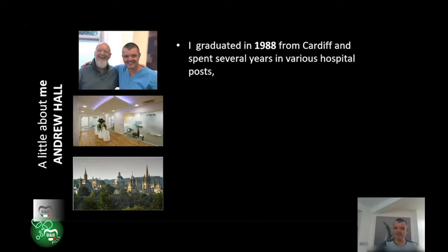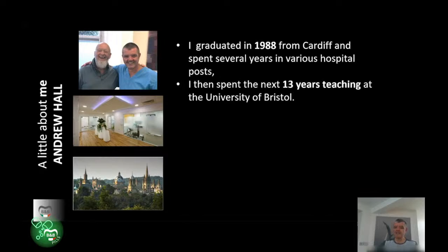So about me, I'm a proud Welshman. I was born and brought up in Wales and I went to Cardiff University. I spent several years in various hospital positions doing restorative dentistry and then oral and maxillofacial surgery. And then I spent the next 13 years teaching at the University of Bristol. For the first five of them I was a full-time lecturer in restorative dentistry, and then for another 8 years I was a part-time teacher, again in restorative.